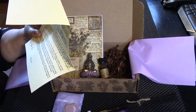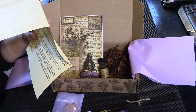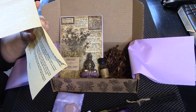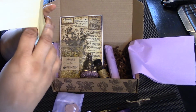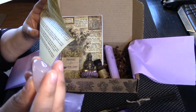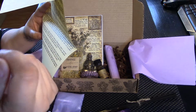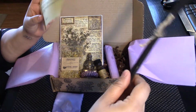Then we have the Vibrancy mini spell candle, with the intention of enhancing the vibrant energy of the goddess within your space. So that's very cool. And then we have a tumbled rose quartz stone with pouch, stone of gentle love. Must have. Rose quartz is a must have. It helps to clear anxiety or relative temper of your perception. And then awakening ritual incense sticks.